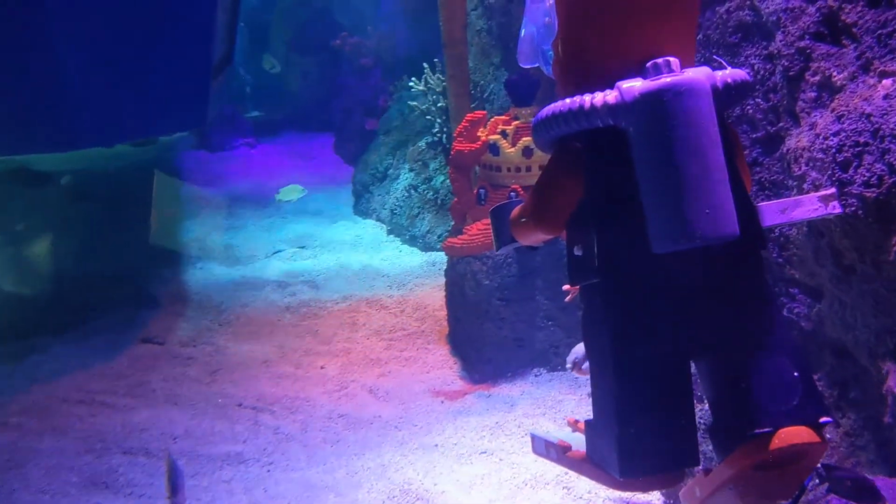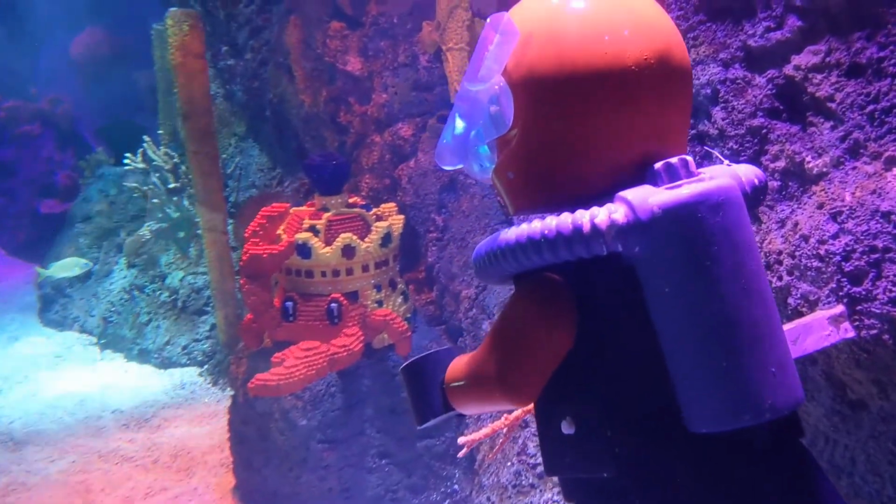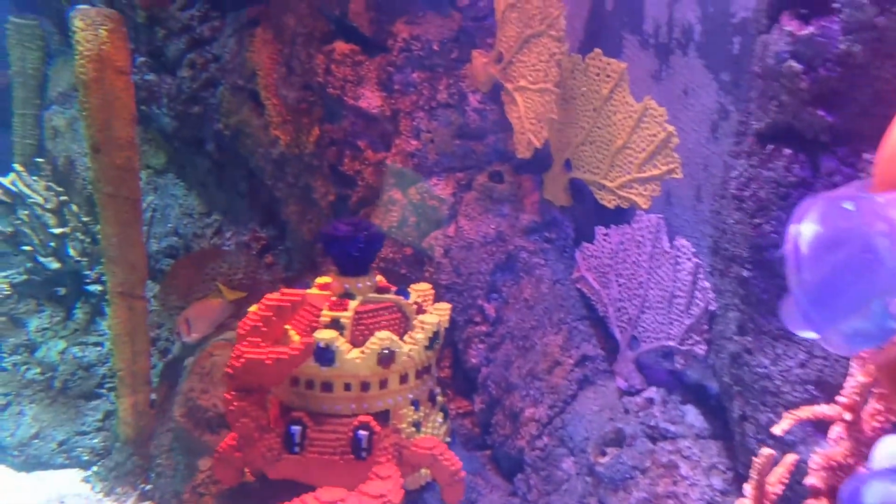Whoa! Reefs form homes for hundreds or even thousands of sea creatures, all living together. They're home to a quarter of all marine life.